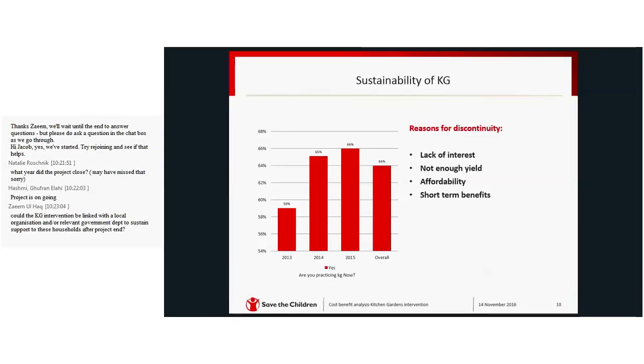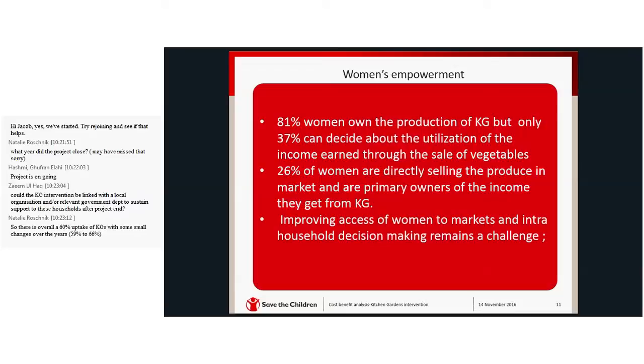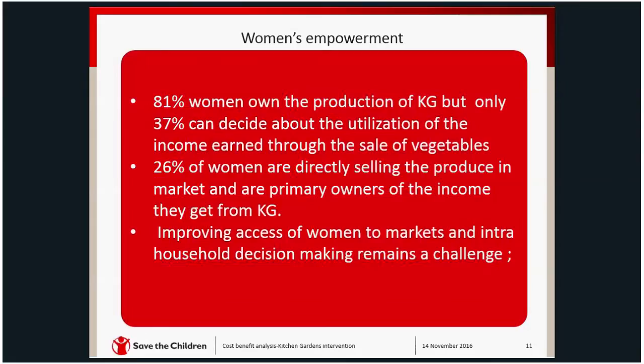Next slide, please. As far as women empowerment was concerned, we found that 81% of women from our beneficiary lot were involved in the production of kitchen gardening, but only 37% can decide about the utilization of the income earned through the sale of vegetables. It shows that women were physically involved and carried out the practices for this kitchen gardening, but only 37% could decide the utilization of income from the sale of those vegetables.